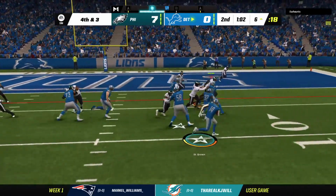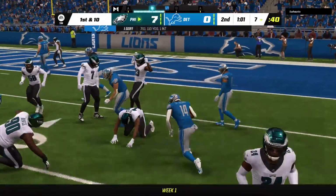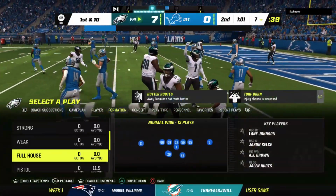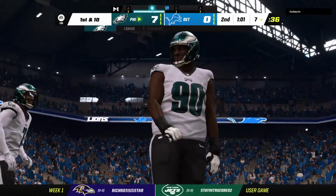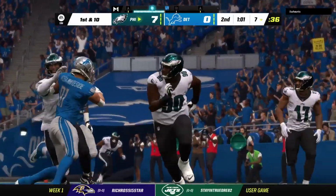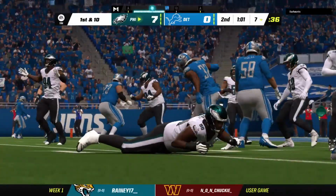They'll go for it and run a little touch pass here. And unable to break away. They stop him a few yards shy. They'll get neither the touchdown nor the first down. And the Eagles defense is able to hold. And they've now made 2 trips to the red zone and still looking for their first touchdown.